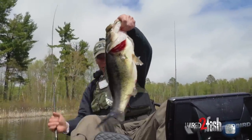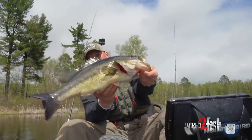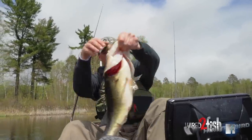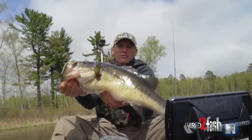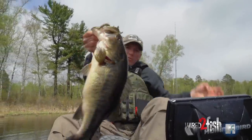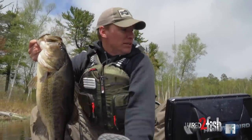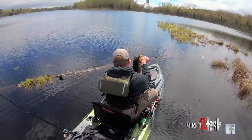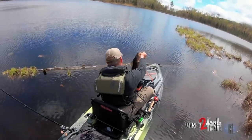Oh, wow. Guys, I didn't expect to come in here and catch a daggone 5-pounder. Oh my Lord. Look at the size of that largemouth. That might be over 5 pounds, you guys. Holy cow. He came right out from under this log. Oh, what a beautiful fish. Wow.